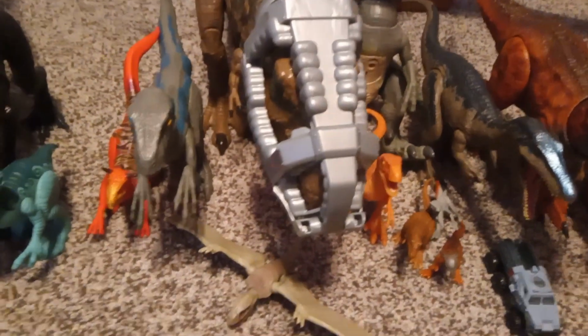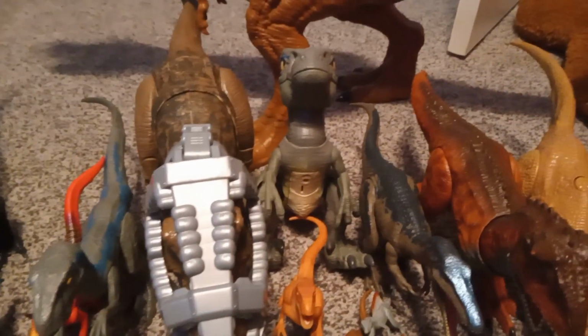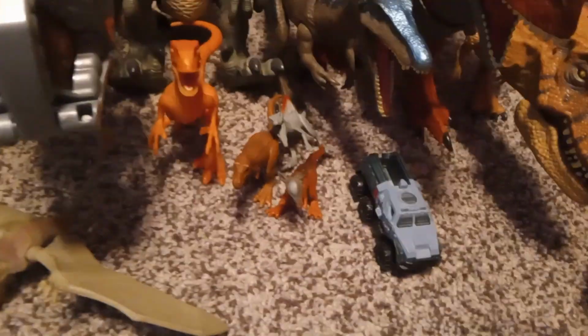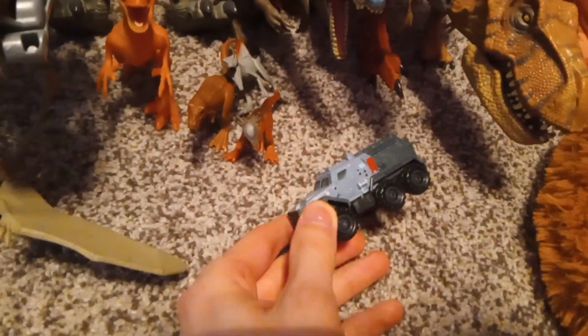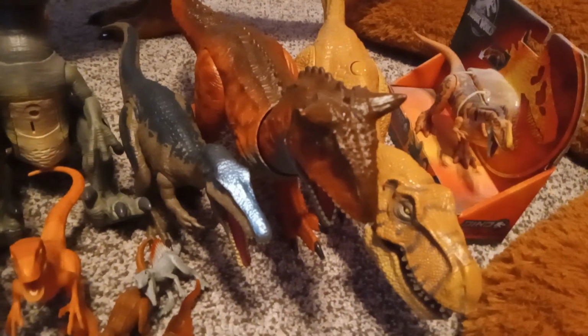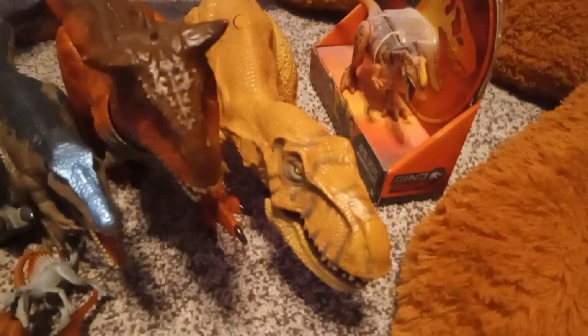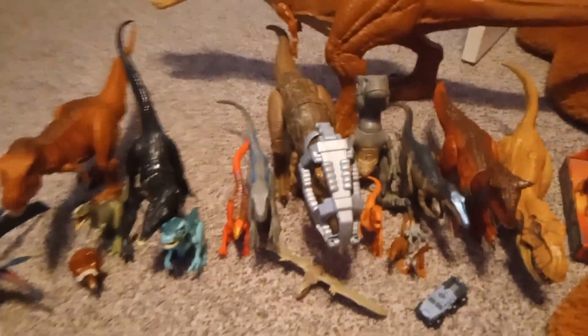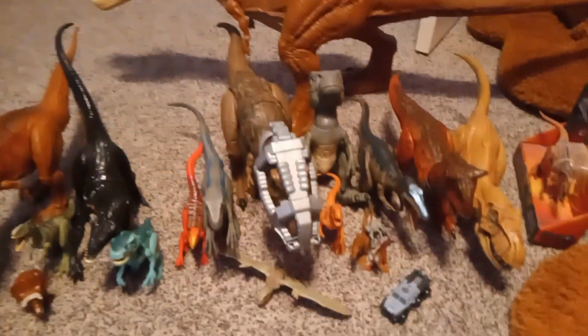T-Rex, the Stomp and Escape Tyrannosaurus, Primal Pal Blue, this Attack Pack Raptor, a few minis, T-Rex, Stiggy and Spino, a Matchbox Fallen Kingdom vehicle that I forgot the name of, Aurora Baryonyx, the Command and Conquer Carnotaurus version 1, another Chompin' Hasbro Rex, and this super dusty Dino Rivals Monolophosaurus. Yeah, so these are the figures that Wolf Gamer has in his collection.